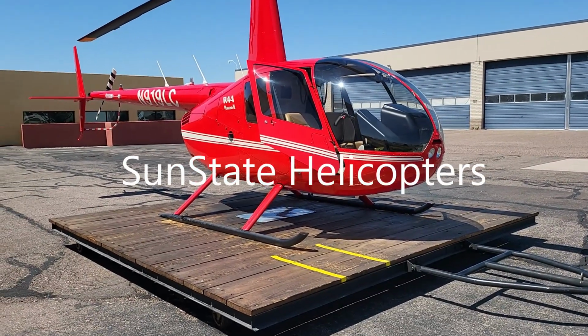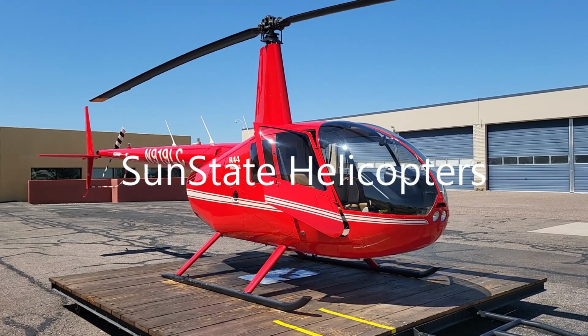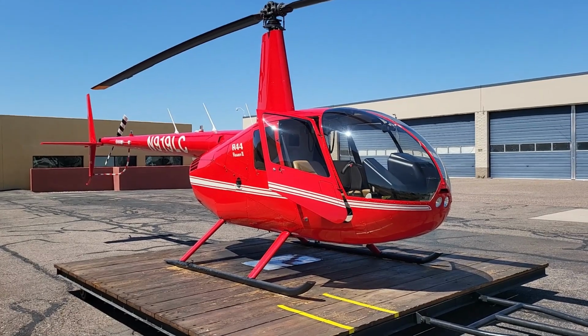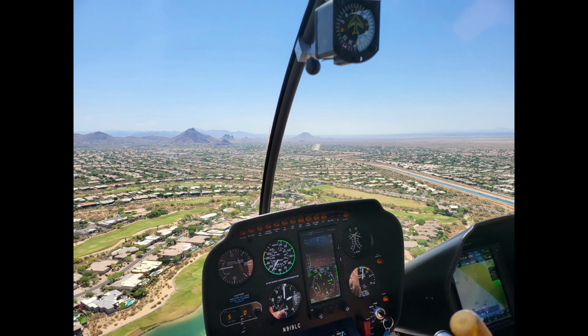Gonna take this R44 Raven 2 to the Superstitions here in a few minutes. Okay, so here I am, ready. It's as ready as I'll ever be. So off we go. We're in North Scottsdale, so we're gonna head across.